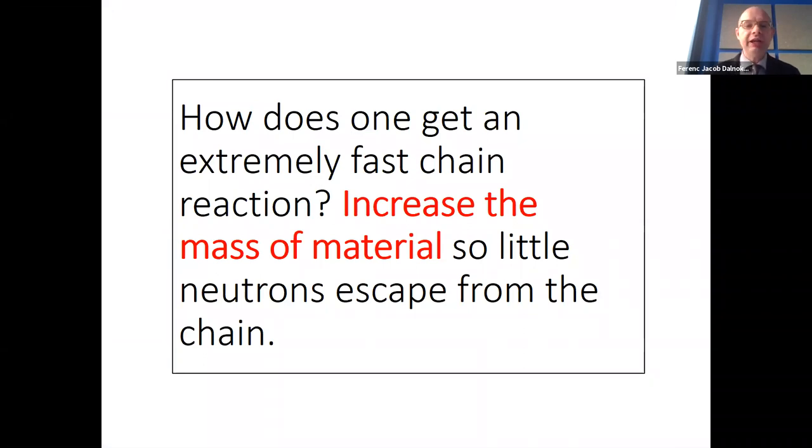So how do you get an extremely fast chain reaction? Well, you increase the mass of material so few neutrons escape from the chain reaction. So you saw in the video before that there was a plexiglass container around it. If you would not have that plexiglass, then the balls would just disappear and it wouldn't sustain the chain reaction. So the goal here is to do something similar with nuclear weapons and make sure you keep those neutrons inside the box, essentially, so the chain reaction is sustained.